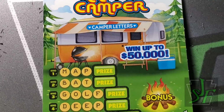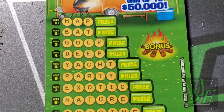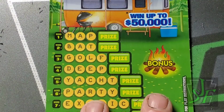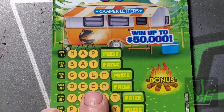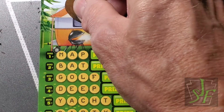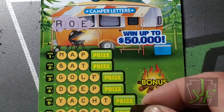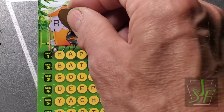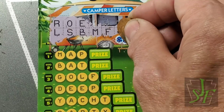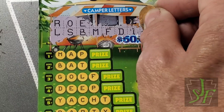The $3 ticket, Happy Camper. We get camper letters up here, and we fill them in down here. I'm not going to know how to play this game, so it's going to take a while. Hopefully we find something good. Let's just do the first half here. Maybe down to row 5. We're going to try to do just the words. No letters down below, just some numbers. Okay.